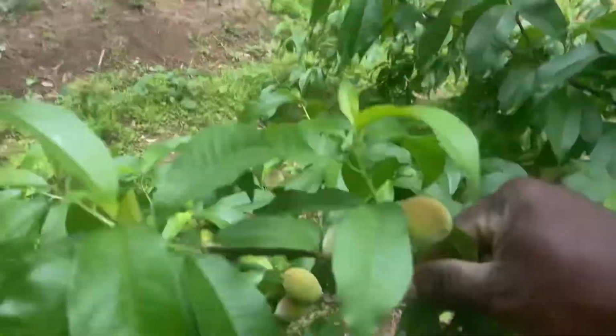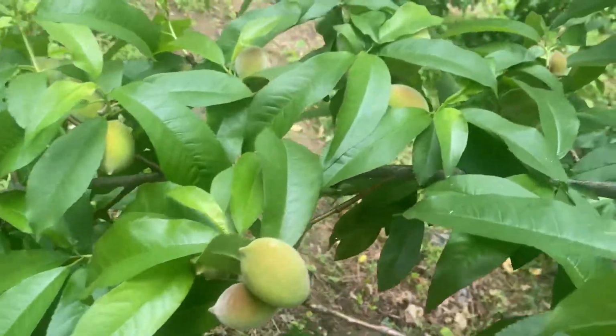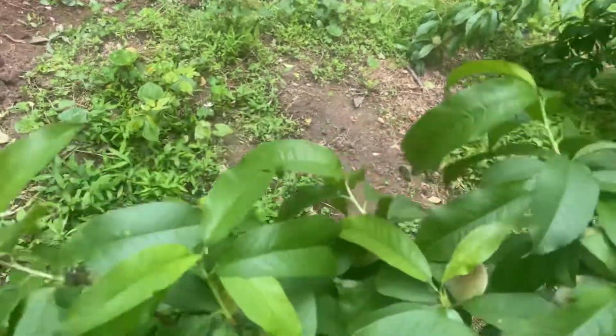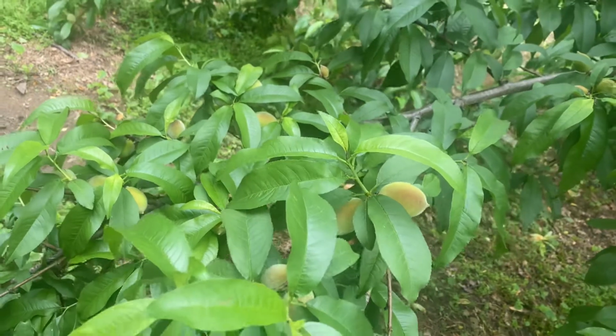Look on this limb alone, watch here. Look the amount of peaches on this limb right here. This is just one limb, guys. One little limb. Look the amount of peaches up inside here. One little limb, guys. You know what I'm saying?